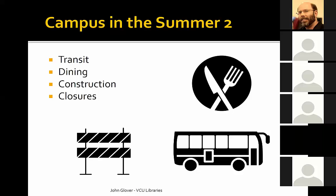Construction, it's worth saying, can also be something that has an impact. If you are coming into campus to meet up with your advisor, who has a very tight schedule and a short timeline, if you have a 20-minute delay on your bus, that can make a significant difference in terms of how quickly you'll be able to meet up with your advisor.